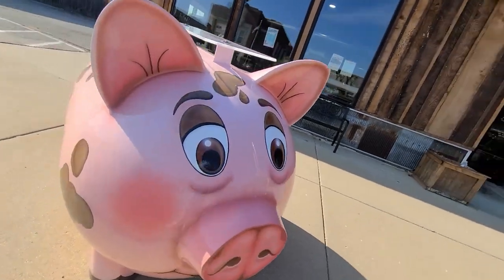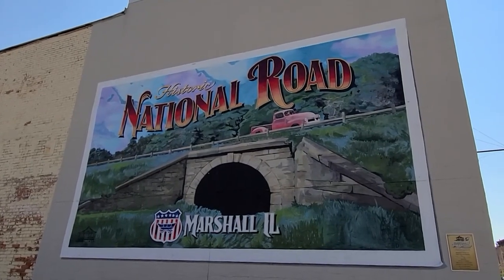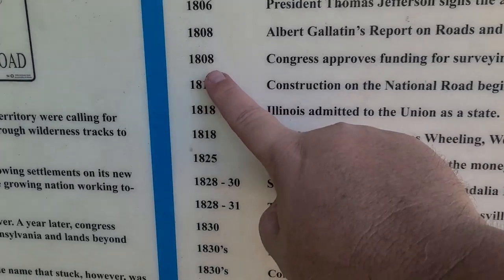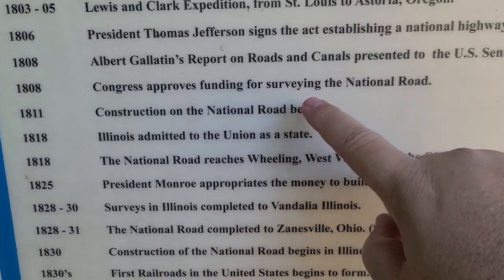This is where we're going to start our journey, and you're going to see that the largest and the tallest thing is going to be a theme throughout our video. So we're going to start here. We're going to drive down the old National Road, which is the first publicly financed road by the federal government in the history of the United States. And we're going to see some old things that still remain of that road as well.